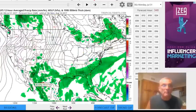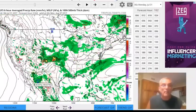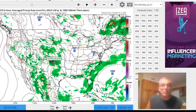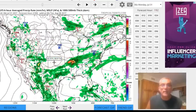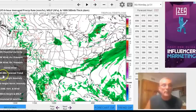And it's pretty much a non-event in the west, just typical summertime. Hot weather continues. You're getting some severe weather action through parts of the central and southern plains over the weekend and early next week as that weather system pushes on to the east.